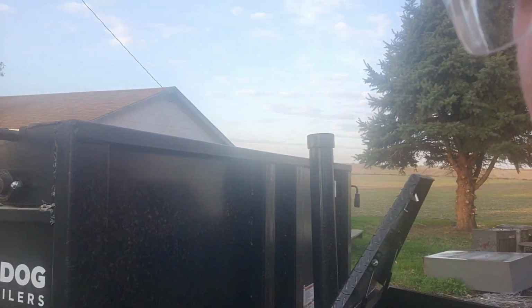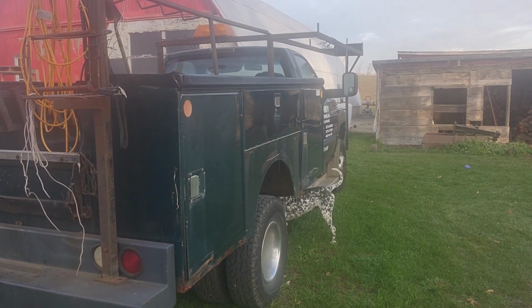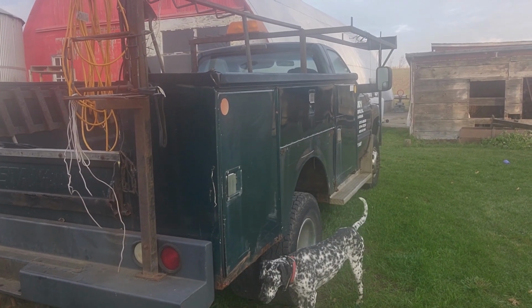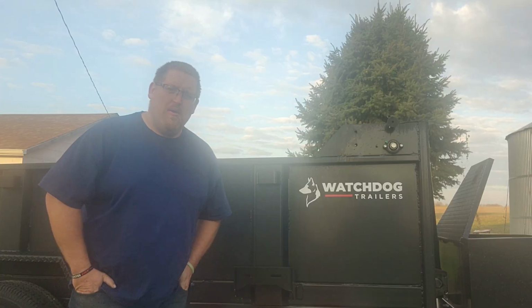So anyway, we're gonna start the Dodge Ram up here, let it warm up a little bit. It is a nice weekend here in Wisconsin, but just a little bit of frost overnight, and going to be a nice afternoon.